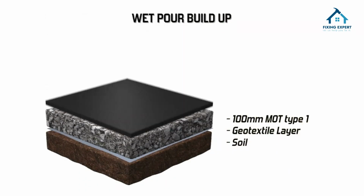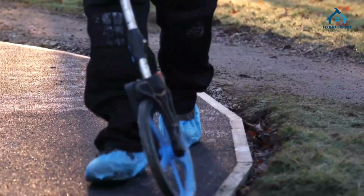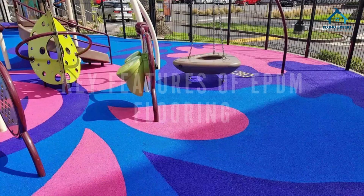EPDM, which stands for Ethylene Propylene Diene Monomer, is a synthetic rubber flooring material known for its exceptional durability and versatility. It's widely used in various applications due to its fantastic features.